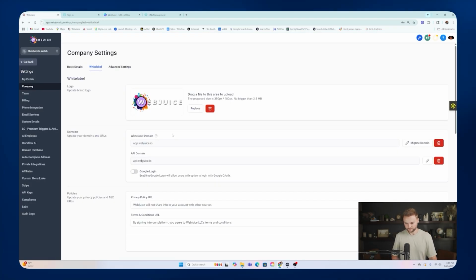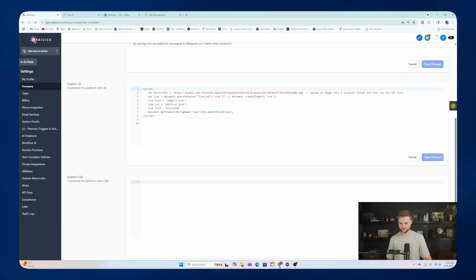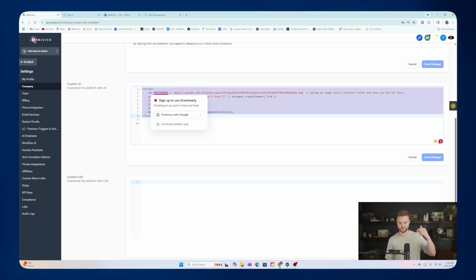Go back here, and then scroll down to this section. There's this custom JavaScript, which I'll link a Google Doc down below that has this JavaScript in it. It's just all this text right here. You guys can access it. Like I said, down below, I'll have a Google Doc for you. It'll just say Favicon JavaScript, so you guys can copy it.